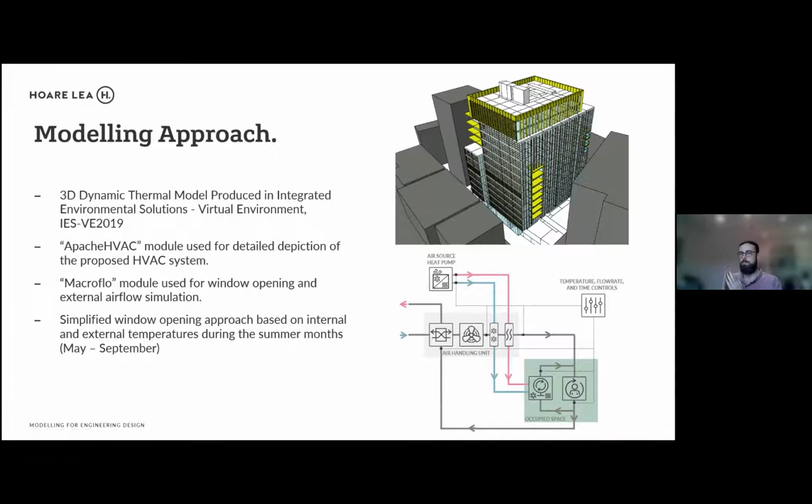And the window opening was just simplified for this approach. We didn't go through too much detail because it was just an initial study to see the impact. So it was very simple to say, well, based on internal and external temperatures during the summer months, the windows could be openable.